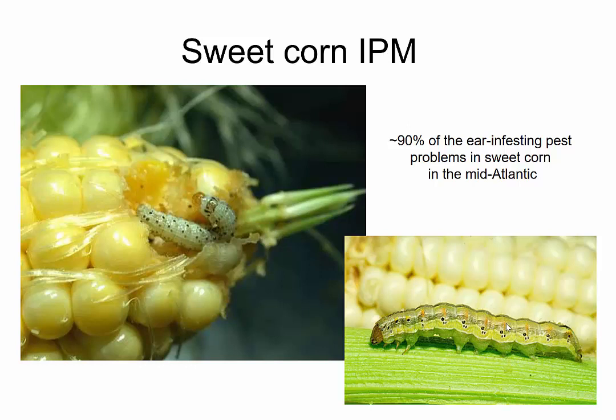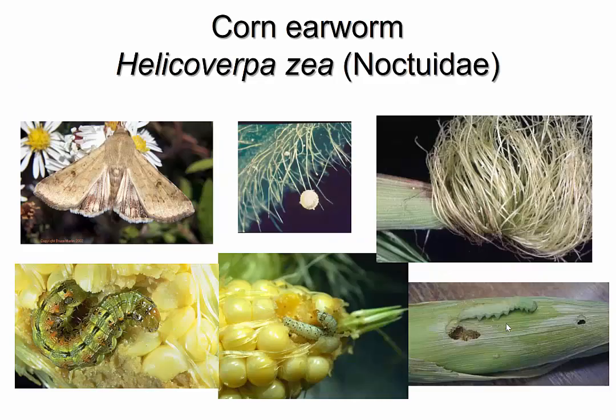and it's clearly not as important as this guy, corn earworm. Bottom line is, looking at the data, about 90% of the pest problems that we have in sweet corn protecting the ear is this beast, corn earworm. It's the driver. It's the number one pest by far in our area. So this is another moth pest.